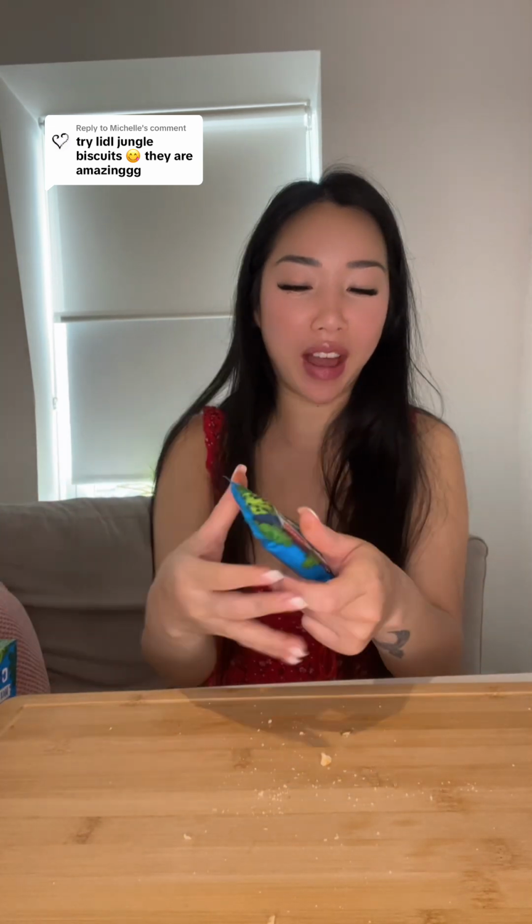The size is really nice. The image is really nice. And then the packaging, I love that. You know, for little pack lunches, my picnic pack lunches, nieces and nephews come down. But I don't know, I think the biscuit itself lets it down.